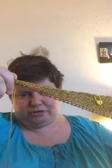So this color is very much my mother-in-law, and I had trouble picking out a colorway for her, and so I sent her a picture and I said, pick a colorway, and that'll be your Christmas present. I'm not telling you what I'm knitting out of it.